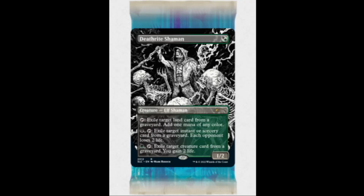Next, moving on, we have Deathrite Shaman. That's right. The 1 mana 1/2 planeswalker without the ability to be a planeswalker that did everything. It sliced, it diced, it made julienne fries. Big impact in Modern, Legacy, Standard, to the point where it got banned in almost every format. Oh, yeah, pretty much every format. This card is just disgustingly powerful. But definitely a moniker of the time.